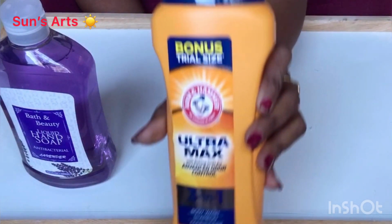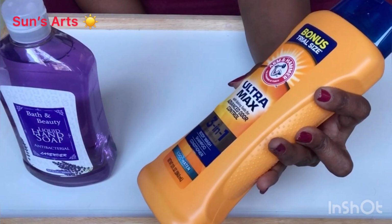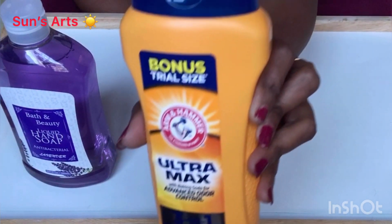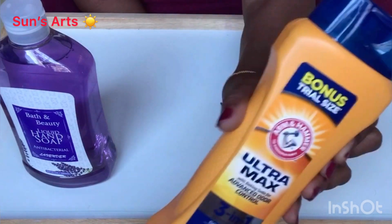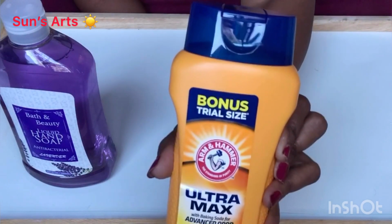And I'm not really sure what this is used for. It says it's body wash, shampoo and conditioner all together, 3-in-1. And it's Arm & Hammer brand, so I thought it's definitely a good quality product, but I have to see how this works. So yeah, I got one of this too.